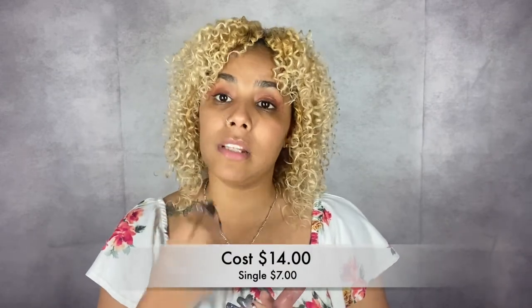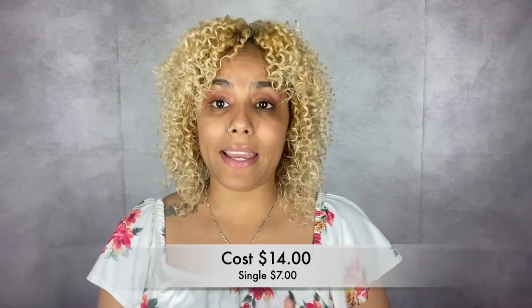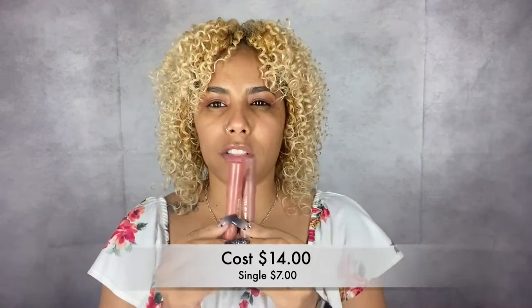I have one of them in my purse. In every single purse, I think I have one of these because I love how smooth it feels on the lips. I love how hydrated my lips feel once I apply it. And they stay on for a long time. I think they come two in a bundle for $15. I don't know how they come individually because I normally get them in a bundle.